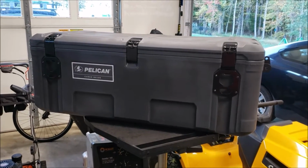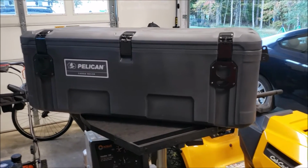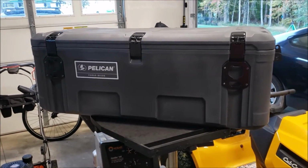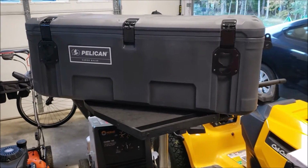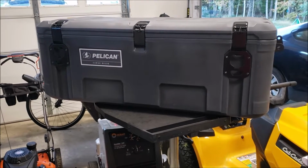So Pelican, obviously, has released a new line of products called Cargo Cases, and they are what they sound like. They're intended, I guess, for the overlanding, blue collar working crowd. Totally threw myself off with that.